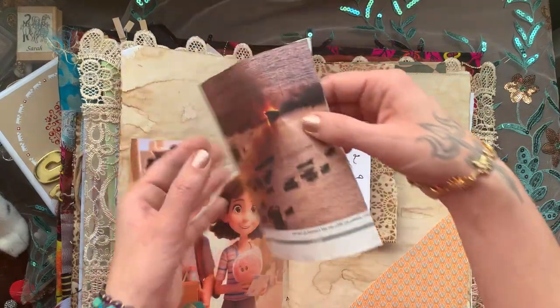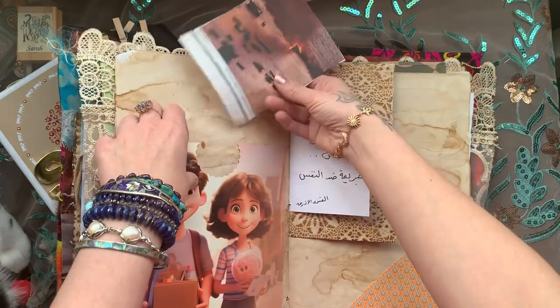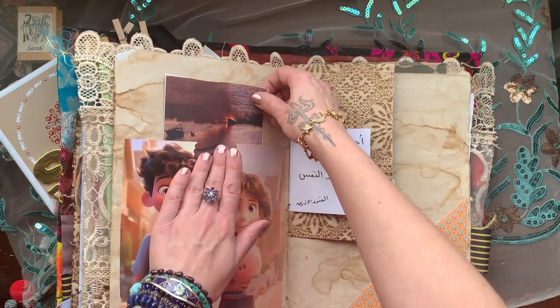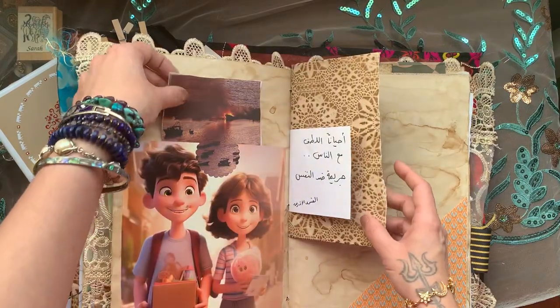Sad to see images of destruction. I do pray for all the people involved in the war right now. All the people dying because of political conflict. It's so sad.